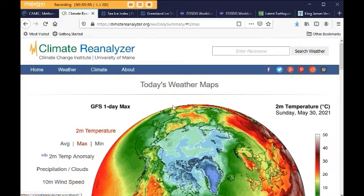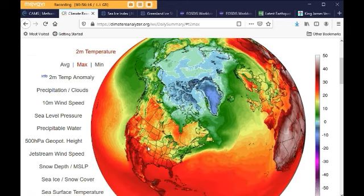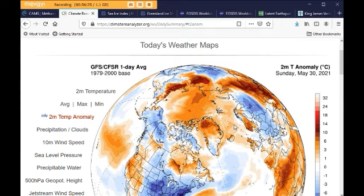Now we'll tour through Climate Reanalyzer. This is maximum temperature for today. We can see the greens. That's above freezing. That's all air temperature that's above freezing over the Arctic Ocean there. And I'm going to focus on the Arctic just for our show right now. Here we have 2 meter, well, for mostly, and we'll look a little bit at the Antarctic. But this is 2 meter temperature anomaly.